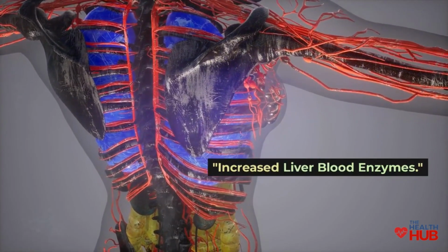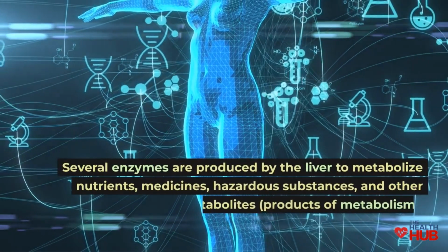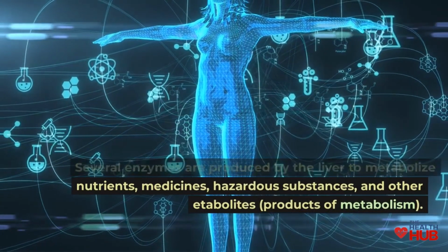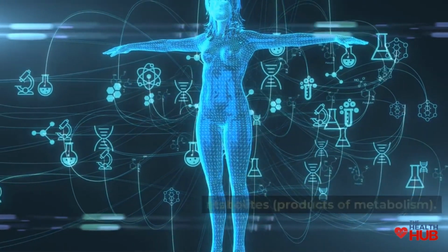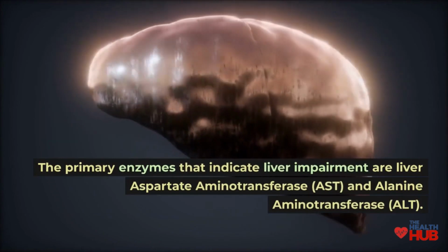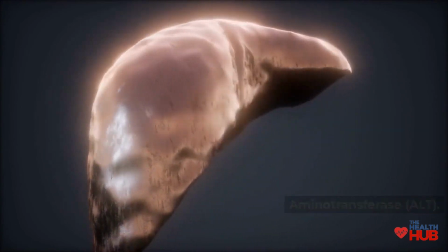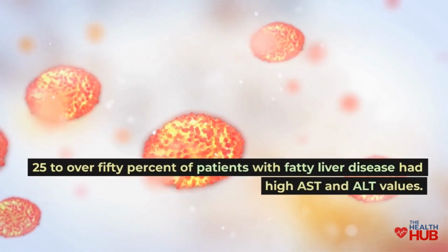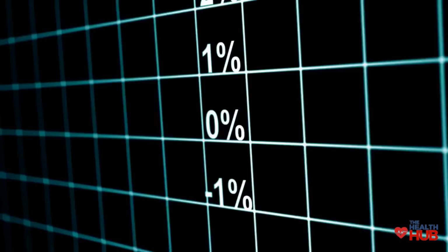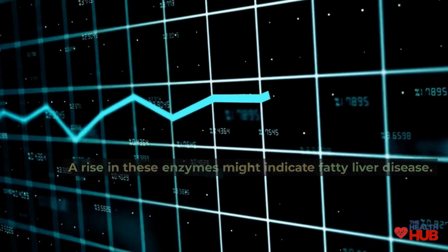Increased liver blood enzymes. Several enzymes are produced by the liver to metabolize nutrients, medicines, hazardous substances, and other metabolites, or the products of metabolism. The primary enzymes that indicate liver impairment are aspartate aminotransferase, or AST, and alanine aminotransferase, or ALT. 25 to over 50% of patients with fatty liver disease had high AST and ALT values. A rise in these enzymes might indicate fatty liver disease.